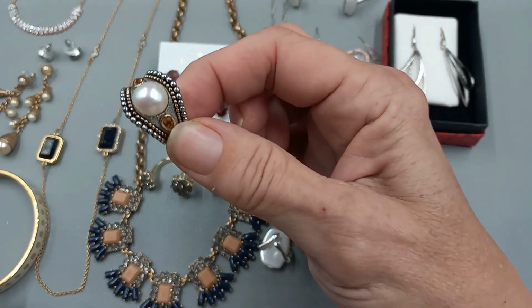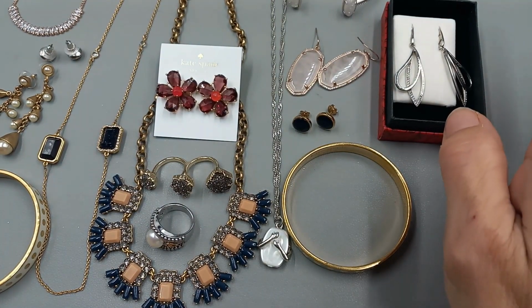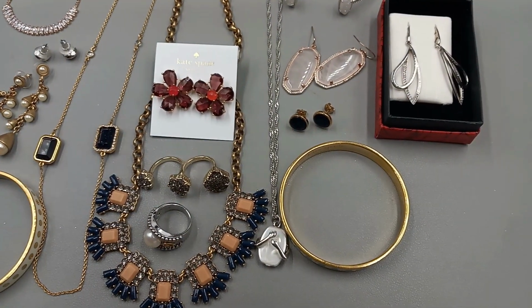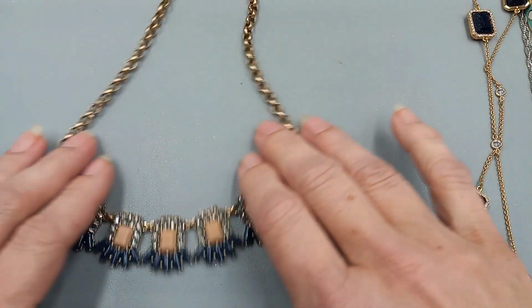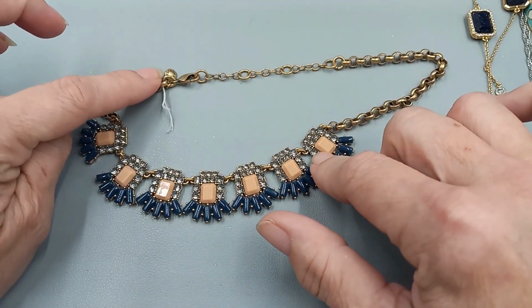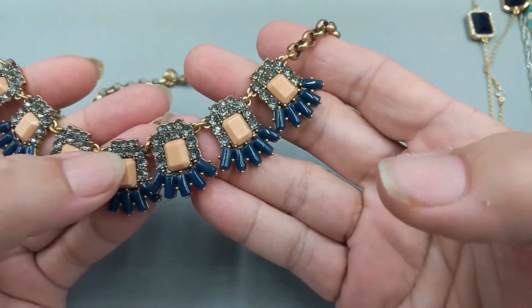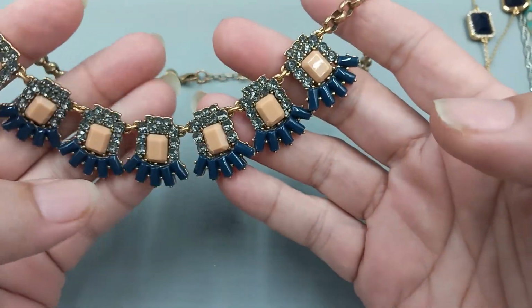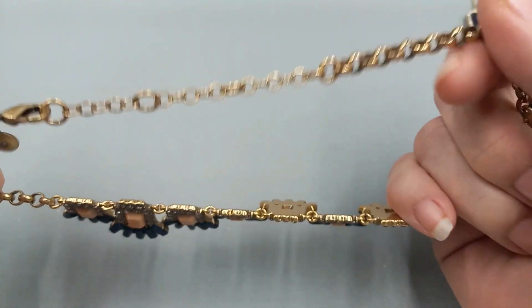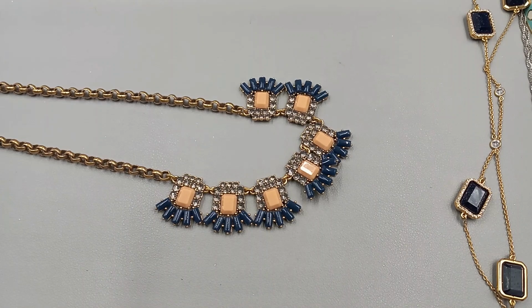Wow, you guys, look at that ring and these earrings. What a fantastic thing. Let's get started. So our first piece that we're going to show is J.Crew. It does have its little hang tag here. It's in a, like, beige with blue, and these are more of a gray rhinestone. Looks like it's in pretty good condition. I believe it's 18 inches. Let me go ahead and get that measurement for you.